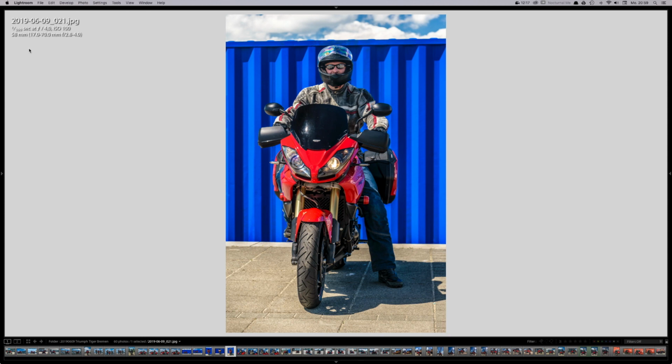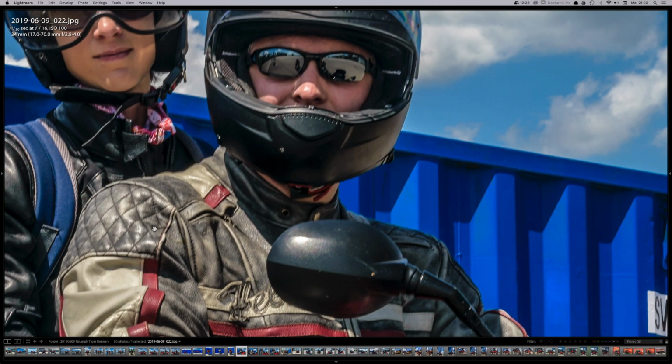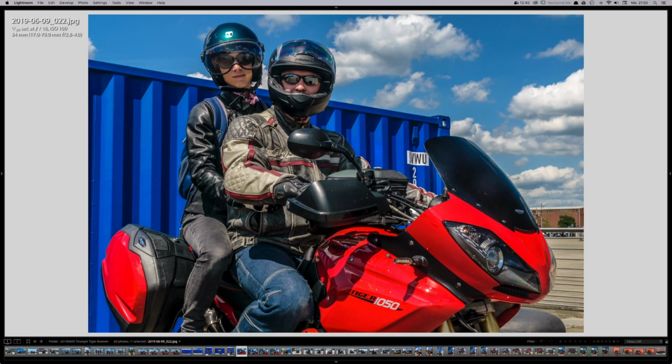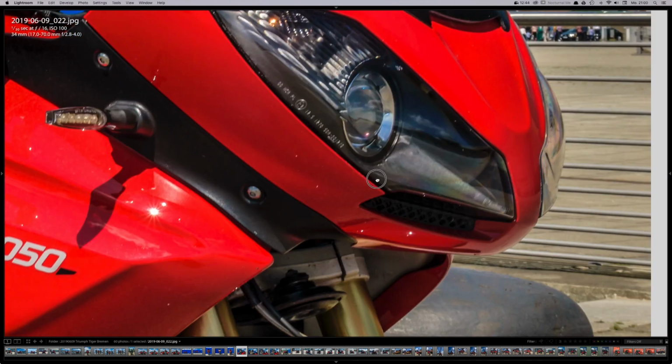Biker portrait, yes. Thank you very much. At last, images of me on the bike. Here, I think you can see that this is not really sharp, there is some sharpness lost. Yeah, it's not completely sharp.